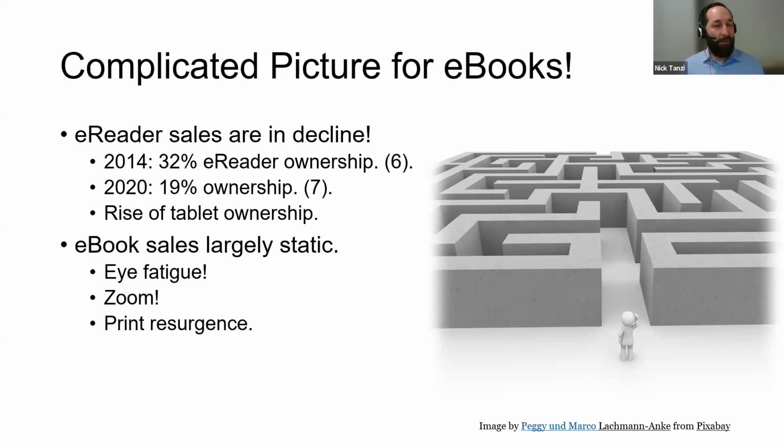Ebook sales in the last few years, though, have been static. And part of that is eye fatigue. If you've read on a tablet, it is not the most gentle device on your eyes. And we are in a period of rising screen time. It's the smartphone, it's the tablet. It's also that we're all in a kind of Zoom-driven society, right? Many of you during the pandemic probably spent more time on video calls than you ever did in your life, both personally and professionally.